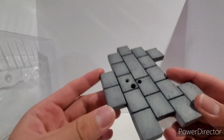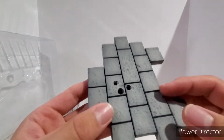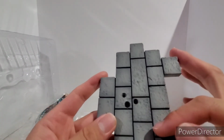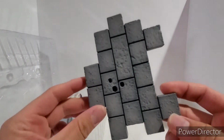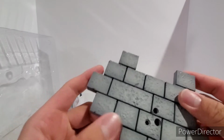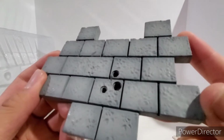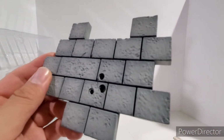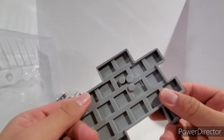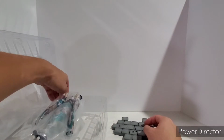The base itself is nice. There's some nice detail on here. I like how, in addition to the black lining, the crevices in between the bricks are actually pretty deep, so it creates a natural shadow inside, which is very nice. I like that a lot. The texture on here is cool. It's very much a moon landing sort of vibe. It's cool. Not really any metal on here or anything. It's just plastic. And then let's go ahead and take a look at her little accessory.